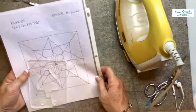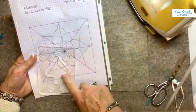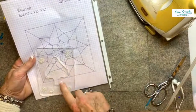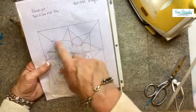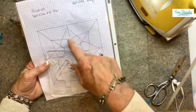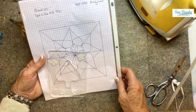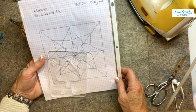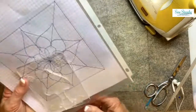So when we get to the quilting part of it, we're going to be using our Spin E Fex number 15 and making this design. And I think that's such a pretty design, and it's just an 8 rotation design with the template going the same direction. So, all right, she should be done any moment now.